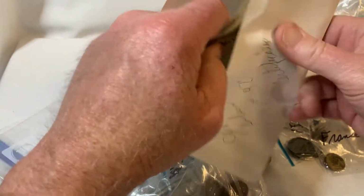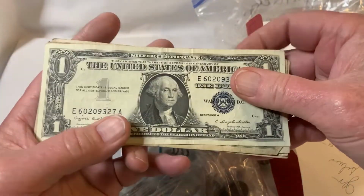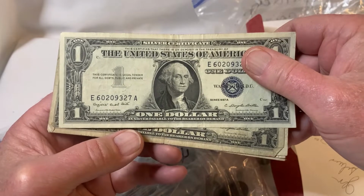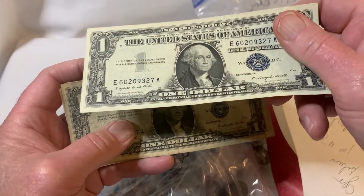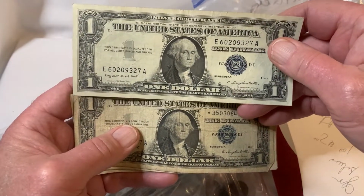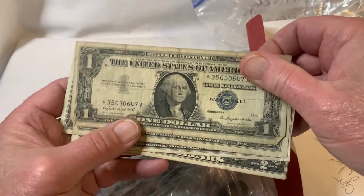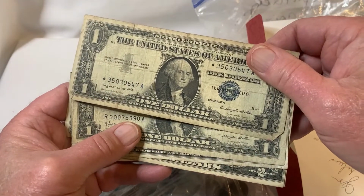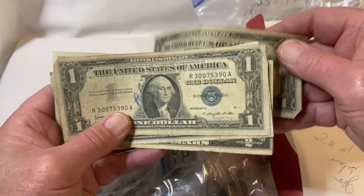This next thing, these are all silver certificates. Most of them are in pretty good shape. You used to be able to take a $1 silver certificate to the bank and exchange it for $1 worth of silver. And then all that changed in 1965. You couldn't exchange a silver certificate for $1 worth of silver anymore.